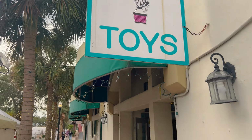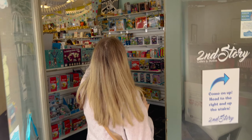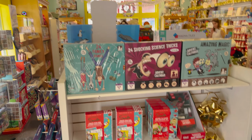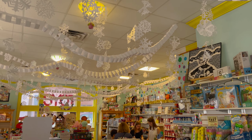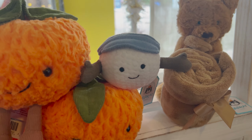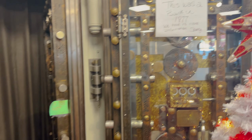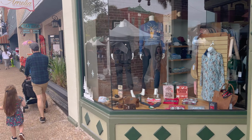There we have it. Look at these. Oh, do they? Oh, there you go. Pippilotta. I don't remember her whole name. It's something crazy. This is cool. Look at this. Reminds me of the scene in Elf when he makes all the stuff overnight. Got some cool stuffed animals in here. Look at this little golf ball with a visor. Christmas on the river. Oh, that's a Christmas store. So this Christmas store used to be a bank in 1877. They're still going hard on the drums.